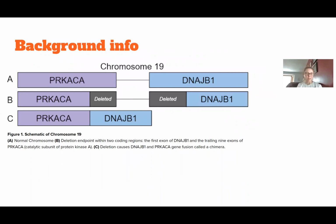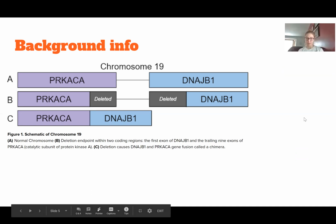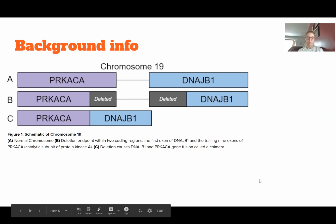Okay, so now some background on FLHCC. FLHCC is a rare type of liver cancer that accounts for about 1% of all liver cancers. It's really unique because it consists of a deletion of two parts. So you have your PRKACA gene and then the DNAJB1 gene. And there's about a 400 kilobase deletion on chromosome 19 that results in the fusion of these two, exon 1 from DNAJB1 and then exons 2 through 9 in PRKACA.